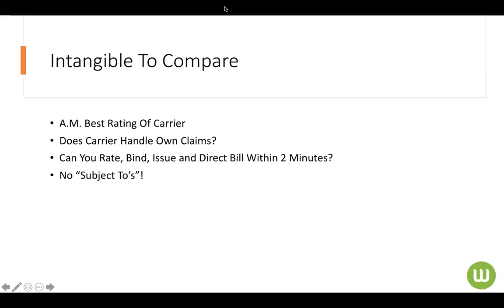Lastly, any subject twos. Traditionally, the average quote you're going to get is a bindable quote. You can move it forward as a direct bill to your insured and get the policy issued as soon as payment is made and you're done. So it's very quick and easy. Again, we'd be happy to set up a demo for anyone not familiar with that.